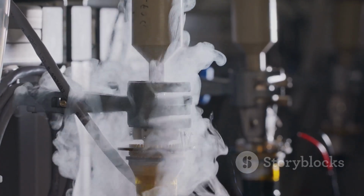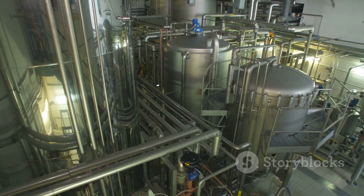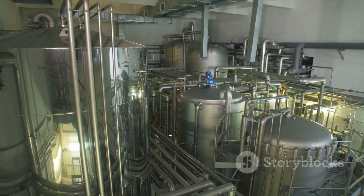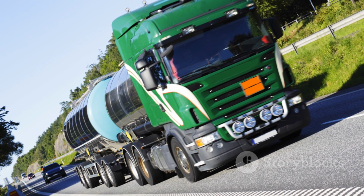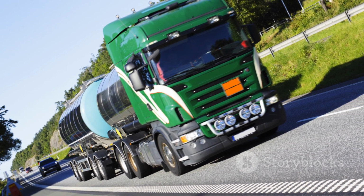One of the main challenges with nitrogen engines is their energy efficiency. While they produce zero emissions, the process of compressing and storing nitrogen requires a significant amount of energy. This means that the overall efficiency of nitrogen-powered vehicles is currently lower compared to some other alternatives.